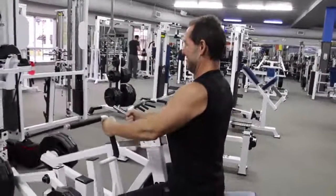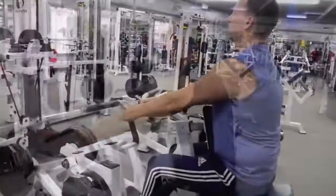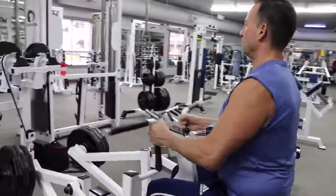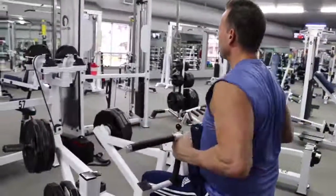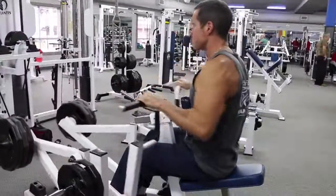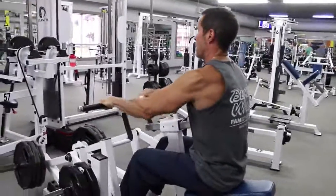So recap, day one, chest and back. Day two, shoulders and arms. Day three, legs. Oftentimes we'll take a day off after that. And then repeat it again. But most times we're in the gym 6 days a week and absolutely loving it. This has actually become one of my favorite splits.